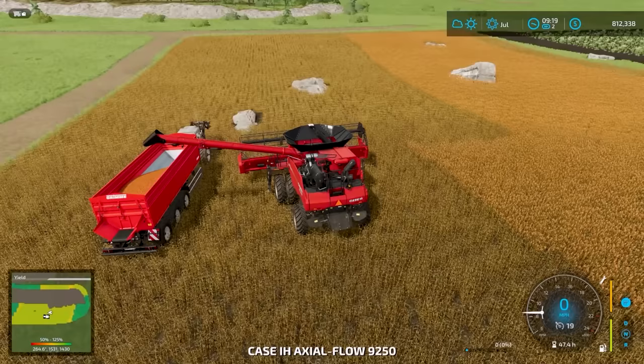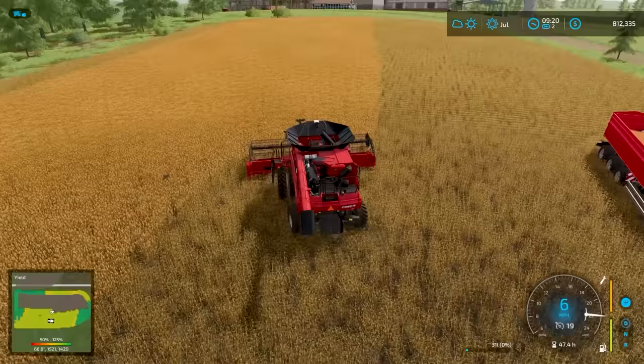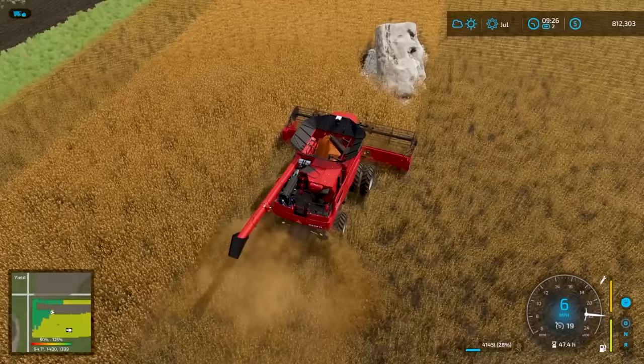All right, let's go ahead and get this closed and get back to harvesting. Yeah, probably going to get stuck again on some trees, and we'll have to help out. Keep checking in on that. I'm going to pull all the way up to the rock.